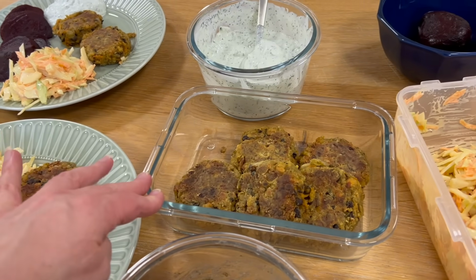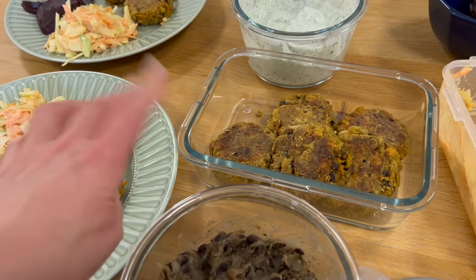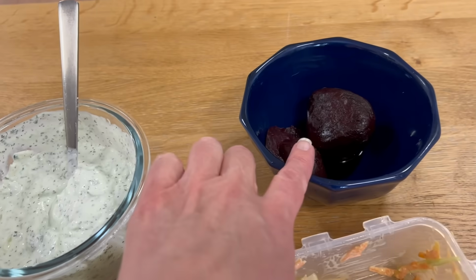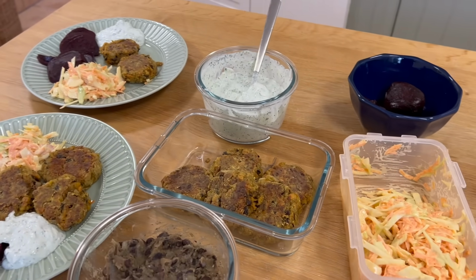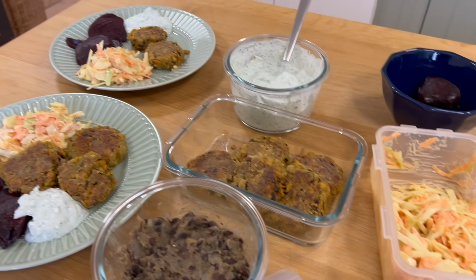We've got some more beanie burgers here that can go in the fridge or the freezer. The refried beans, I've got some more coleslaw, still got some beetroot left, and more of the yogurt with the mint and the cucumber, which will keep us fed in one of our 2 meals today and tomorrow.